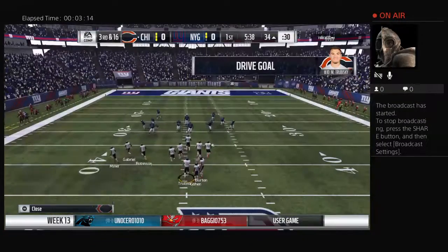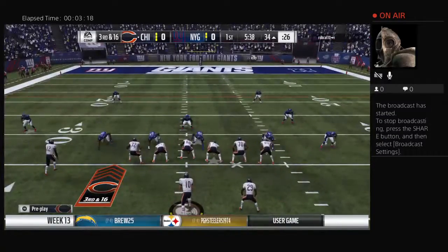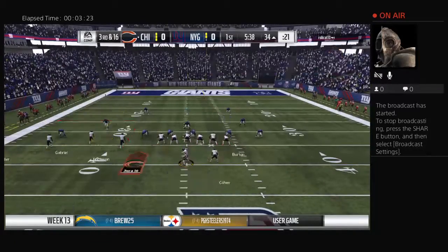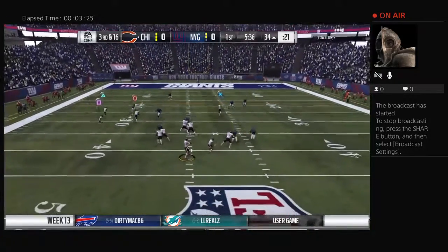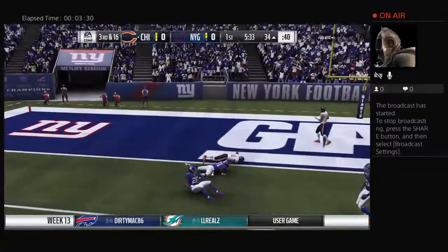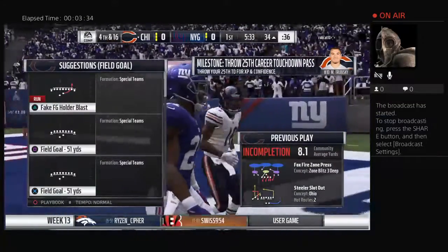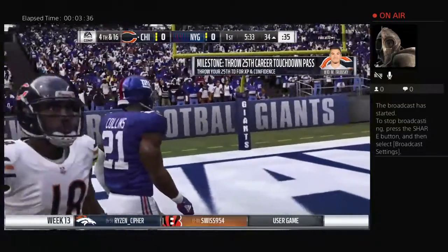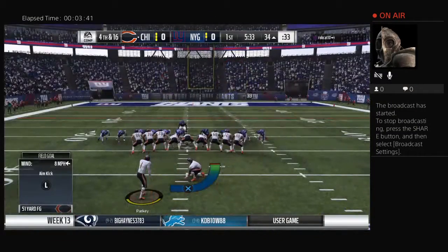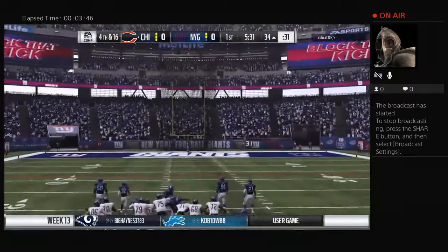So it's 3rd and long, and defensively not a real surprise. They're in the dime. Out of the gun, Trubisky. He's going to rifle one deep left side. And he couldn't hang on to it through the contact. Incomplete. Well, that certainly looked like something that they discussed all week in practice getting ready for this one. Take the big shot right out of the gate.